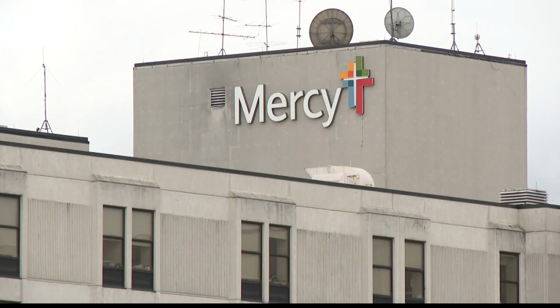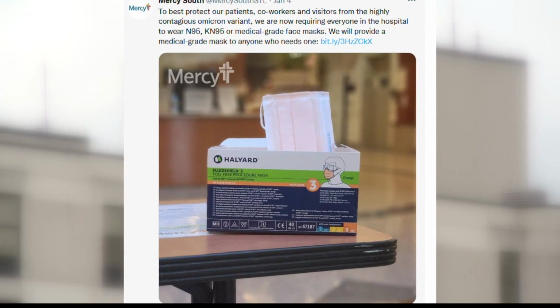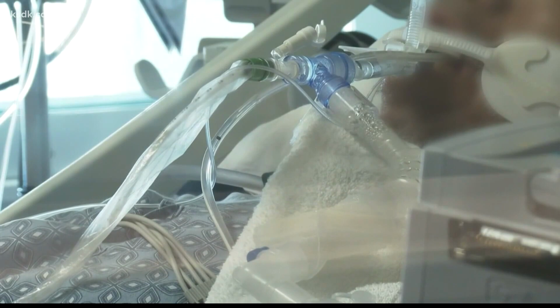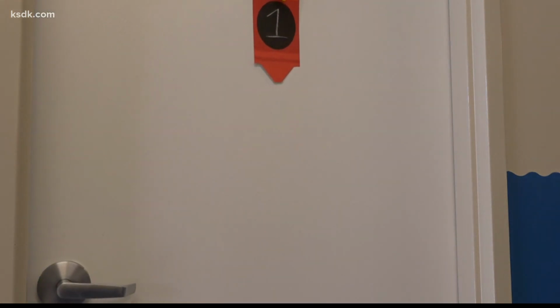And locally, all Mercy hospitals are requiring everyone in the hospital to wear an N95, KN95, or medical grade face mask. This is due to the highly contagious Omicron variant. Owner of Urgent Care for Kids and nurse practitioner Meghan Ames shares. If you have a tied surgical mask, that will actually help you to get a better fit around your face, so that is a little bit higher than that, and then the surgical mask with the ear loops. And down below that would be the cloth mask.